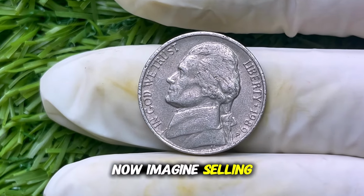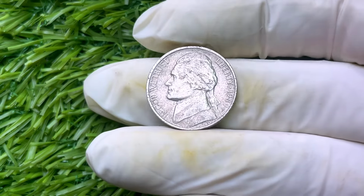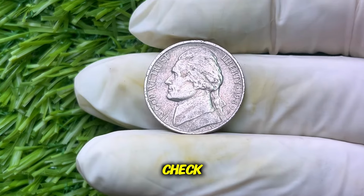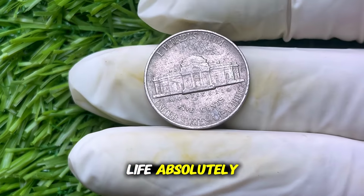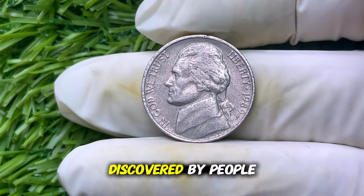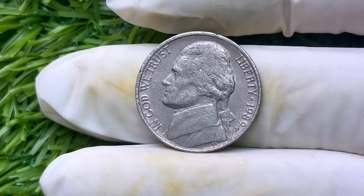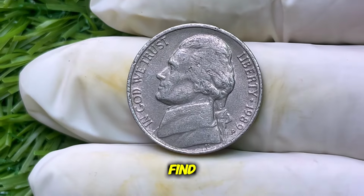Now, imagine selling your rare coin for its full value. That dream vacation? Paid. Early retirement? Check. Living your best life? Absolutely. The truth is, treasures like the 1989 P Monticello nickel are out there, waiting to be discovered by people like you. So, what's stopping you? Check your pockets, coin jars, and drawers today, you never know what you might find.